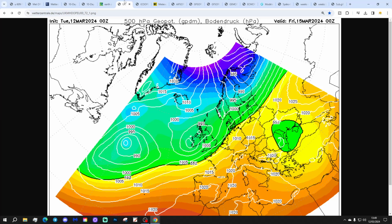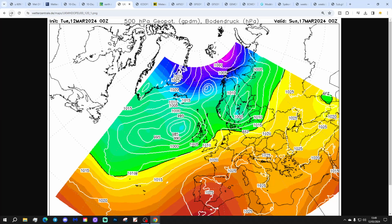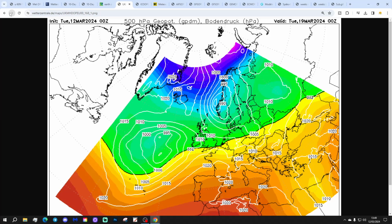Okay, let's start going through the chart data then, starting off with the latest UK Met Euro run. Now, low pressure is bearing down on the country on Friday. That will be bringing further outbreaks of rain. Perhaps a drier start into Saturday, not for long, more low pressure back in by Saturday to Sunday, and we head up to the start of next week with further unsettled conditions, so further spells of rain coming up from the southwest at times.